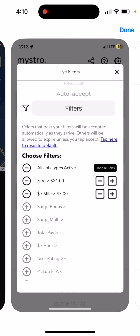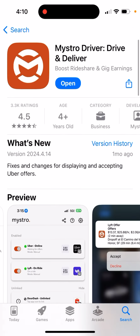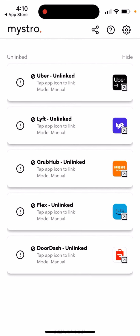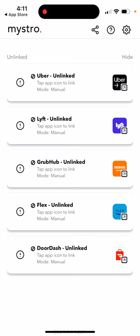You can set up all these advanced filters like just fare price, price by mile, surge bonus, surge multiplier, total pay, and only accept those deals and then just go offline on other apps. So yep, that's basically it, and then you just go in here, you need to link all of your accounts like Uber, Lyft, Grubhub, Flex, DoorDash.